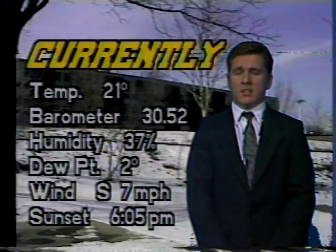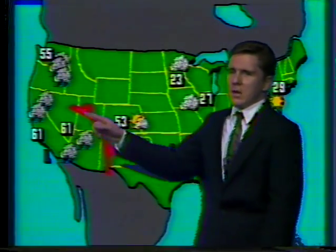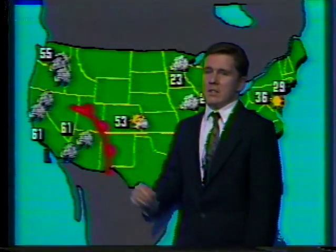As we take a look at conditions around the nation, we can see that over in California there's been a lot of rain around in this area. They've been having reports of up to 12 inches of rain. That's not snow, that's inches of rain. And up in the Sierra Nevadas in California, they've had up to 48 inches of snow.